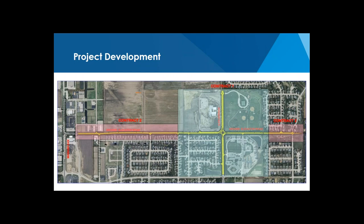On this next slide, you can see the breakup between the two contracts. And on here, I'll point out contract one, which is shaded in the light green. Isles Avenue is running east-west, and Archer Elevator Road is running north and south. The YMCA development is in this southwest corner, and the Concordia Village development is in the northeast corner. In addition, I'll point out the Springfield Park District property.